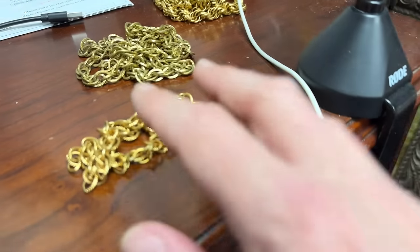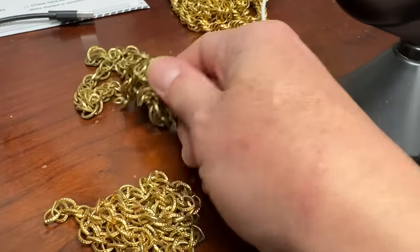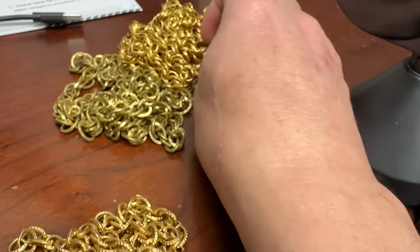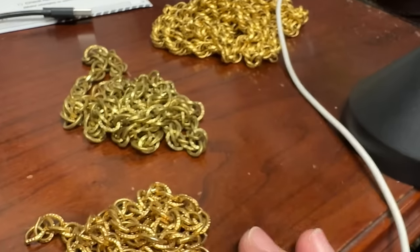I still have some chains. This one right here is testing for some gold. This one here and this one here. Big, heavy pieces. If they turn out to be solid gold, oh my goodness. I don't think they are. I think they're gold filled.